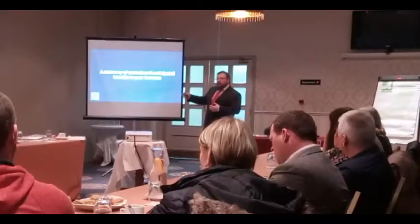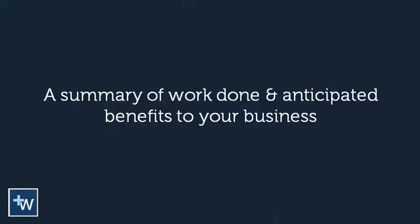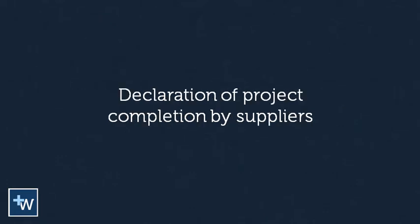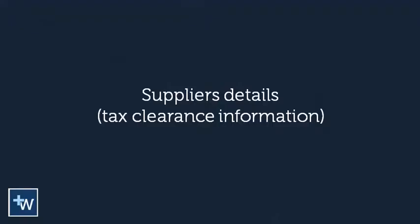They want a short summary of the work. So basically give them an email saying, here's the work that we got done, and here's what we expected to do for the business. An email or letter from your supplier saying the project is complete so that it's not still open. And then they want the supplier's details and tax clearance information.